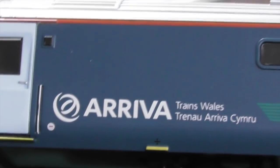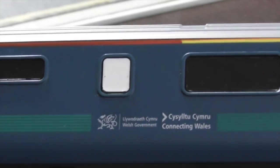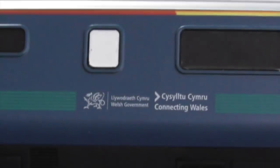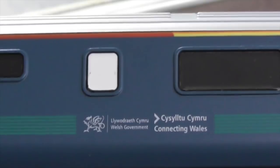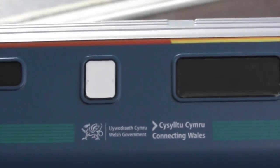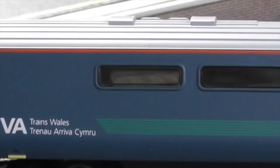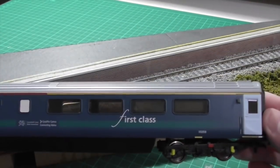Let the camera autofocus. Now for the non-Welsh out there, Llywodraeth Cymru, which stands for Welsh Government, obviously below it, Cysylltu Cymru, connecting Wales. Obviously that's the first class section. The buffet section, if I zoom out, is at that end, which then splits into the first class section.